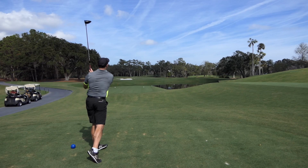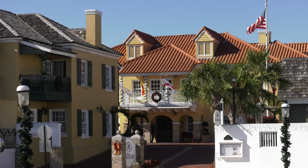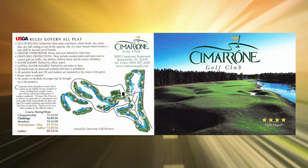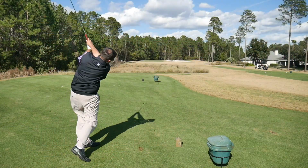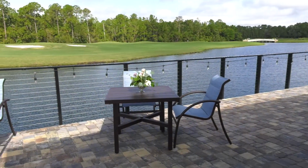On a golf visit to Florida, there's a cluster of 3 golf courses just 15 minutes from downtown St. Augustine and only a minute off of I-95. Cimarron, great daily fee course. Southampton, another daily fee course that has had a renaissance lately. And St. John's Golf and Country Club.